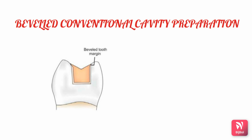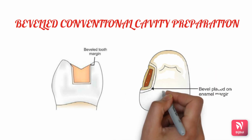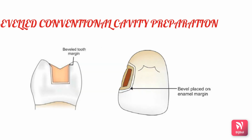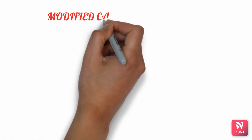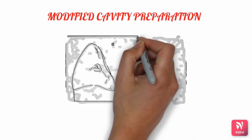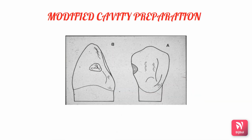Next, we'll see the beveled conventional cavity preparations. This design is similar to the conventional design, but some enamel margins have bevels incorporated in it. It is mostly employed for class 3, class 4 and class 5 composite restorations. Now we'll see the modified cavity preparations. These have a scooped out appearance without definite internal line angles and are indicated for initial or small carious defects.